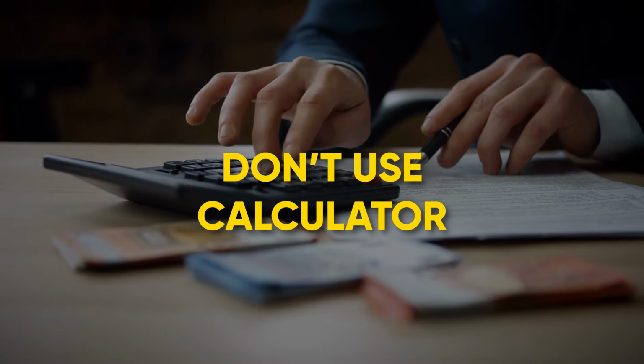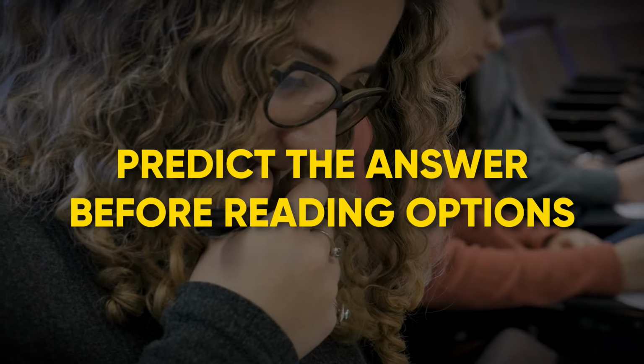Now next, even though you are allowed a calculator, do not use it. First, think if you can solve it without a calculator, because sometimes you can do it in your mind before even using the calculator, because sometimes you're nervous and you might click a wrong button. And number 3, predict the answer in your mind. Just read the question, think what could be the right answer, and then choose the options, because sometimes your mind can tell you an answer immediately and the multiple choice options may confuse you.